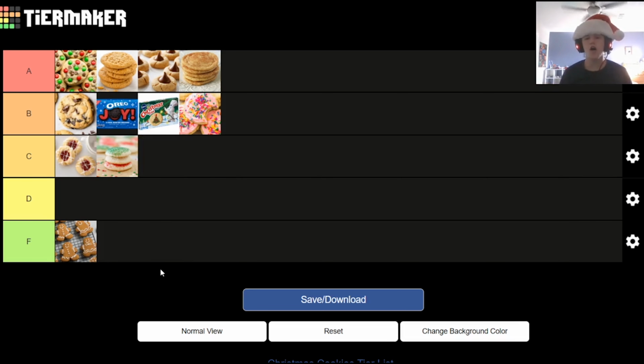Gingerbread men, they are so much fun to make little houses and stuff, and you get all the candy and stuff. Have any of you guys ever actually eaten a gingerbread cookie? Because it's terrible. It's absolutely garbage. You don't want it. That's all I'm gonna say about that. Trust me, you do not want this cookie.